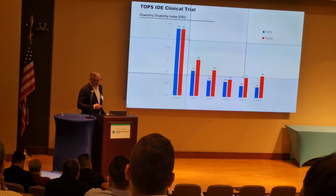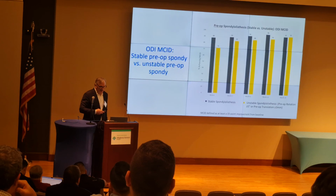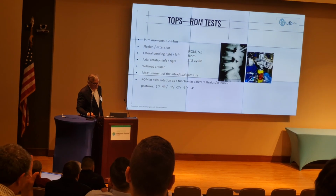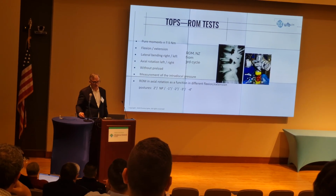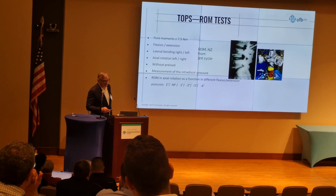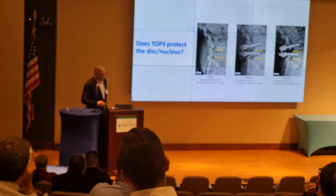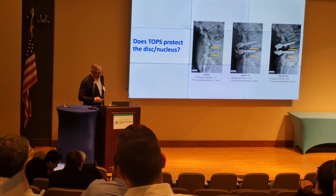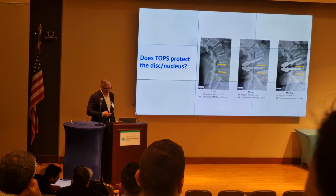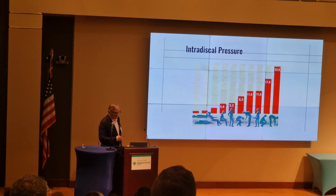I'll go through some of these composite results. It works extremely well. Works well compared to fusion, works well compared to non-fusion in other studies as well. And it doesn't restore, it maintains the patient's preoperative mobility. So I asked the company, I asked myself, what evidence do we have that this preserves the discs or the nucleus pulposus? The company, of course, has done the standard range of motion test and biomechanical test. Turns out as they did this, they did include a measurement of intradiscal pressure. So again, this was the picture that I just showed you, the movements, and you can see the angular movement at 24 months is 7.4 degrees, which is quite good and quite well preserved.